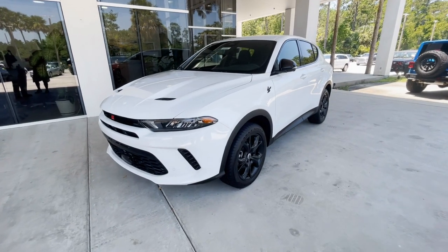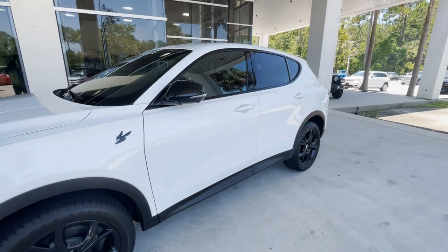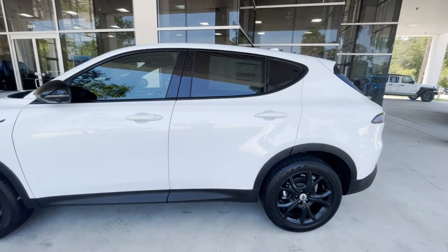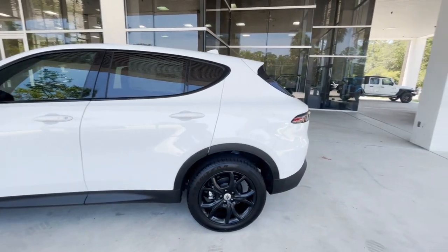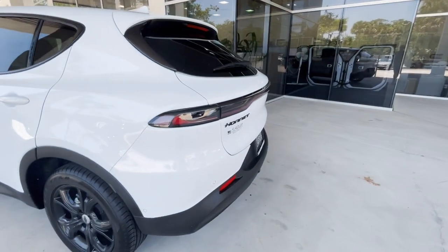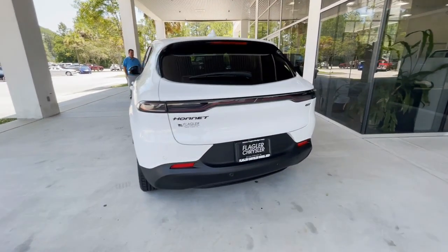Here, just outside of the Hornet. I've seen pictures and videos of this before, but you've got to see it in person to get an idea of what it looks like. From pictures and videos, I feel like it has a much higher roofline. In person, it looks a lot more sleek. In the back too, it's got this big rake on the rear window. Just a real nice shape in the back. The angle you're looking at is probably my favorite. I like it looking back there.